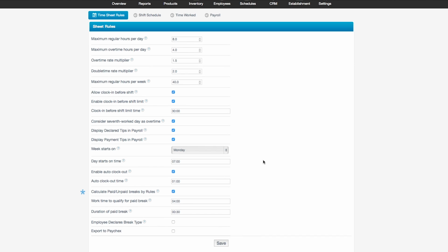You can also calculate paid, unpaid breaks by setting rules. For example, your employee must work 4 hours before they qualify for a break. You can then set the time duration of that break by adjusting the slide control. The system also allows the employee to declare what type of break they're going to be taking, paid or unpaid.